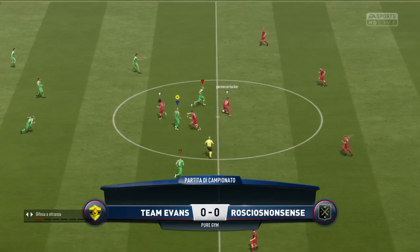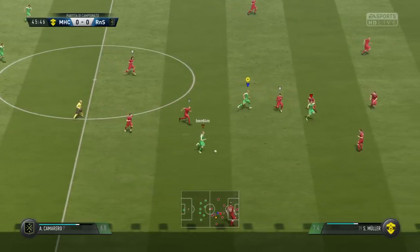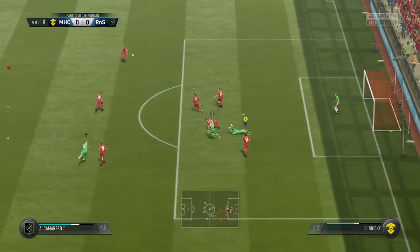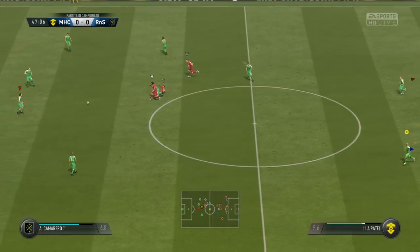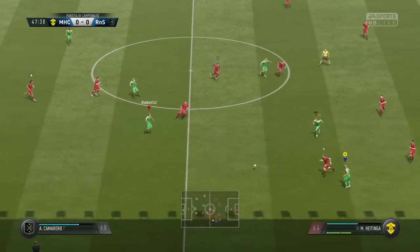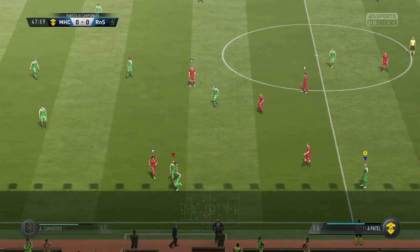The referee has blown to signal the start of the second half. That's a good ball, isn't it? They're on the attack now. They've got the ball back. The interceptor got it for them.